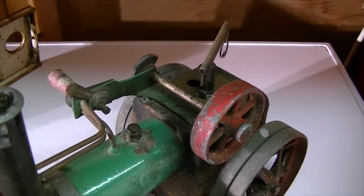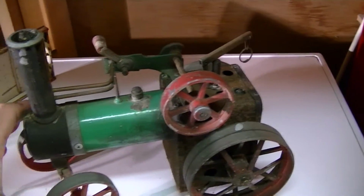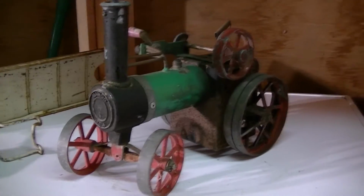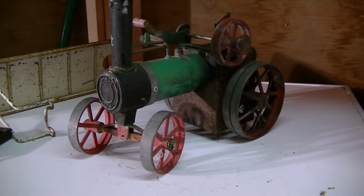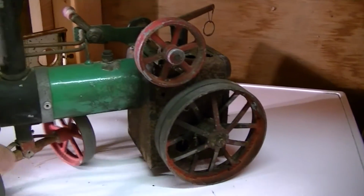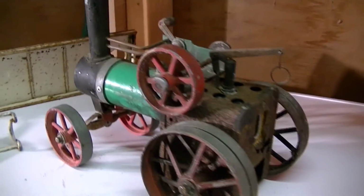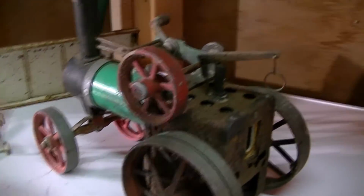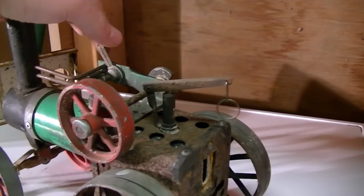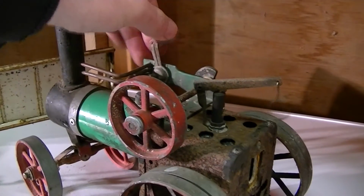If you want to stay tuned, you'll see I'm going to do videos of each step of the restoration project of this little traction engine. So if you're interested in that, stay tuned, because it should be good. I'm going to take it all apart and do it all properly. Nice little restoration. And once it's ready to be fired up, I'm going to fire it up, and hopefully we'll have a little chugger. Chug, chug, chug, chug. Full steam ahead and everything, you know.